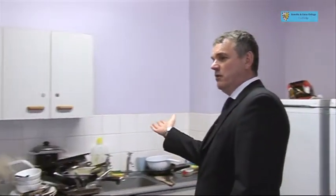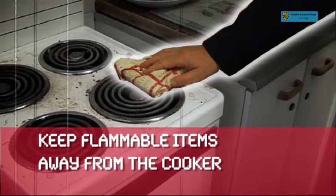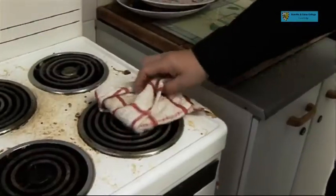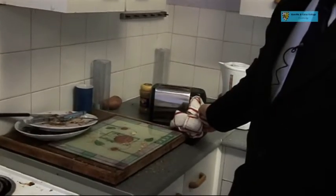Okay, so here we are in a typical student's kitchen, and as we look across and we go to the cooker, which is one source of ignition, we can straight away see the tea towel left on top of the cooker. So it's important that these things are not left on cookers, they're placed in a safer environment or in a cupboard. The most common thing that we seem to come across is the grill pan.